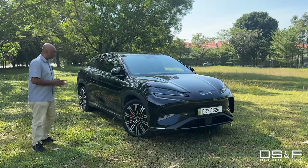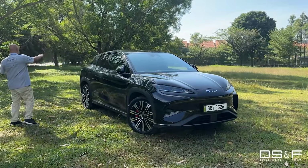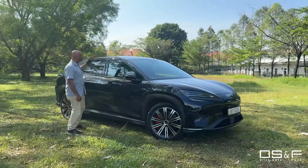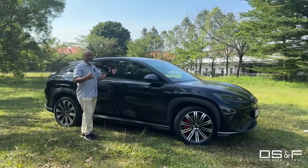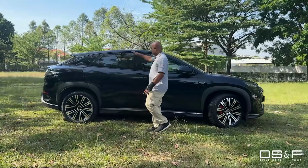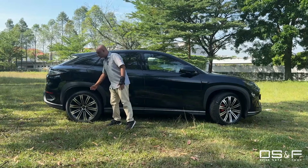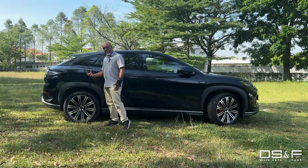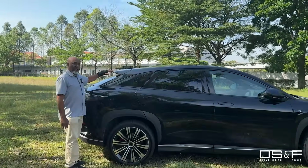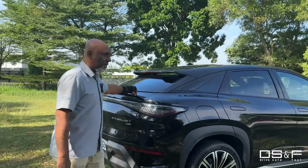So this is the Sealion. So why is it called the Sealion? Well, they're saying it's designed to look like a sea lion. They call it an SUV. I'm calling it a crossover with sporty intentions. Why? You got that nice, sleek, coupe-like shape. You got those 20-inch wheels, and you still got a lot of space. You got that black cladding, flat black cladding. And then you got this nice rear spoiler that works with the coupe-like profile, and another smaller spoiler here.